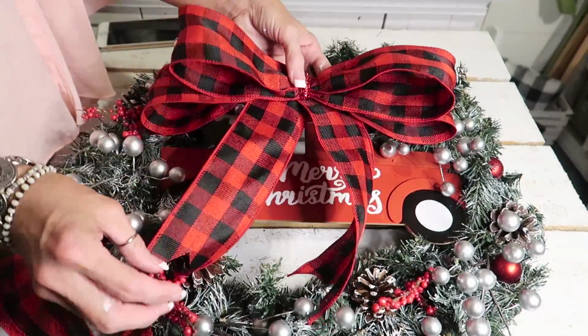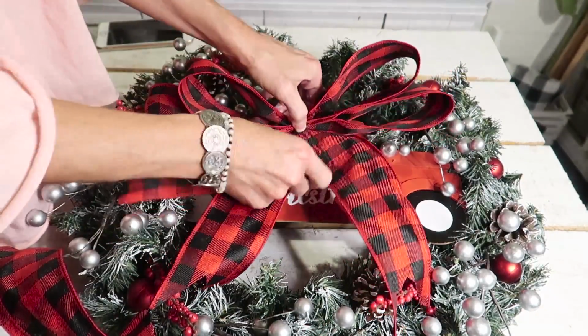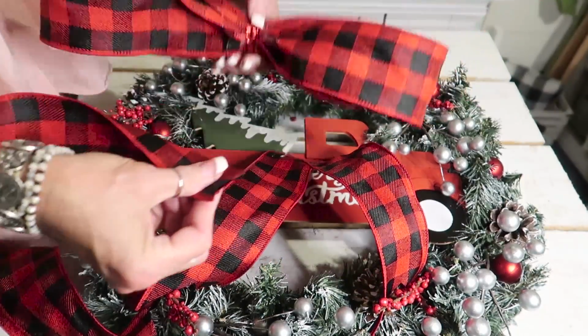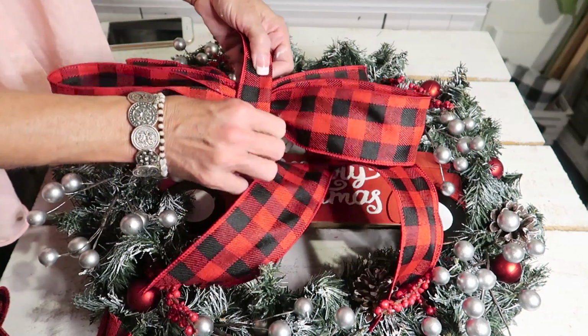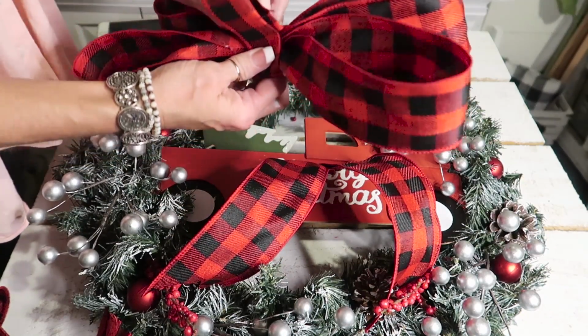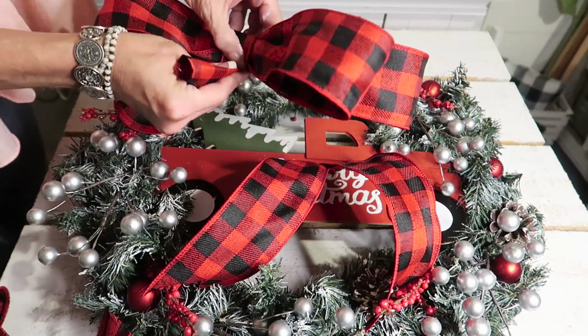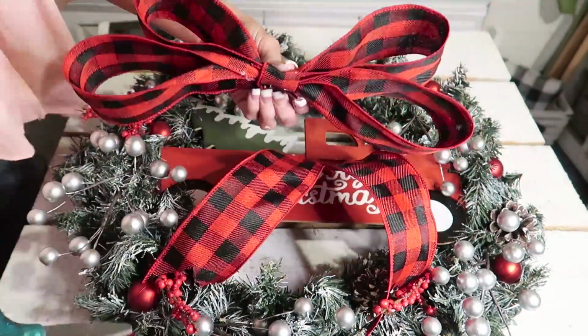Although I did forget about the middle part, so I had to pull it back off and then make my little middle part. All I did was take a little piece of ribbon and fold it together and then hot glue it around, and then snip off the excess and hot glue it back on. Super easy. And this bow is okay. I mean, it works. It's just nothing super fancy.